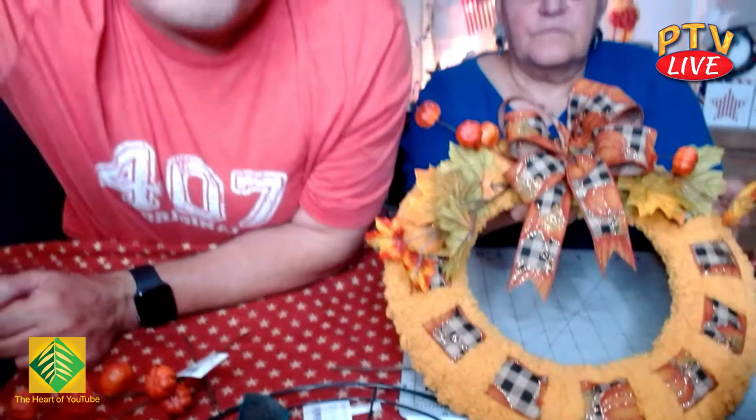Let's go ahead and pull up here because we are done with the crafting segment as far as Sherry's work goes. Sherry, that looks really good. Well done. To do a hanger, you can just do a loop on the back with a pipe cleaner. Just make sure you get the center, the wire of the frame.